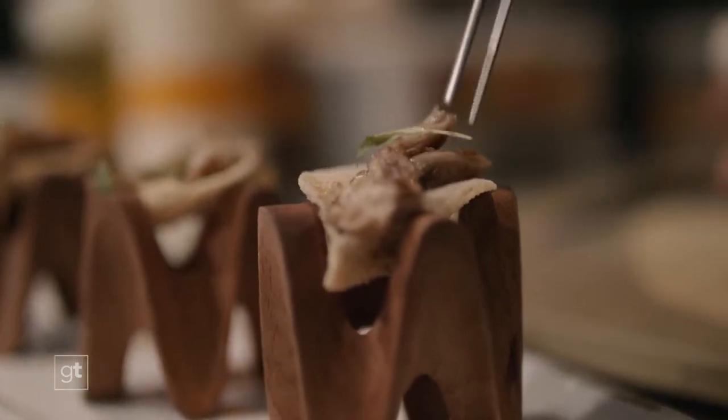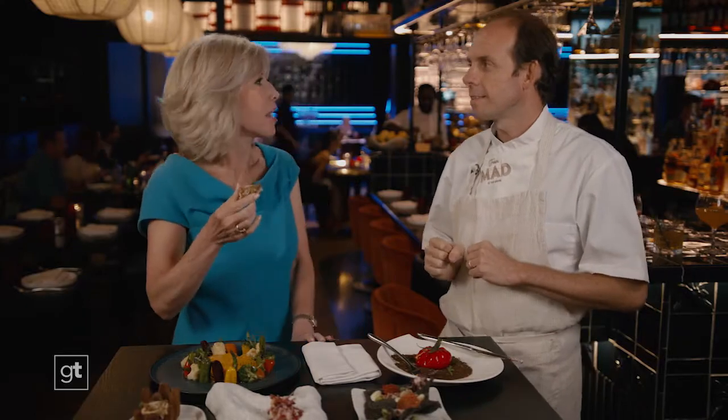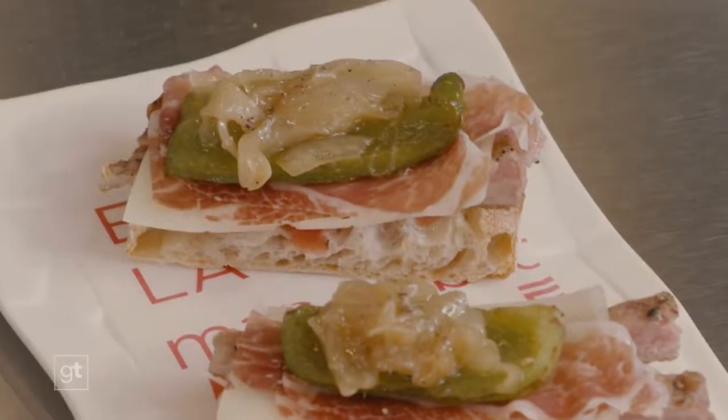Then don't miss the tasty duck tongue tacos. I'm not sure I've ever had duck tongue. You're gonna love it. I mean, it's delicious. Oh, I love it. That's fantastic. I can't get over how it literally melts in your mouth. I love the flavorful serranito too.